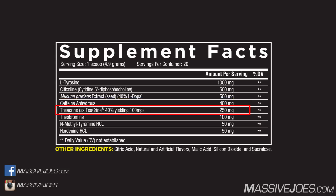Moving right along, we then get into theacrine, as TeaCrine in a 250 milligram dose, which yields 40% theacrine. Theacrine is a central nervous system stimulant similar to caffeine, so it's going to do the same things that caffeine does: enhance physical energy, reduce fatigue, and boost psychological performance. But it's also going to do some other cool stuff, in particular, upregulate dopamine receptors. So you guys can start to see some synergism happening here.